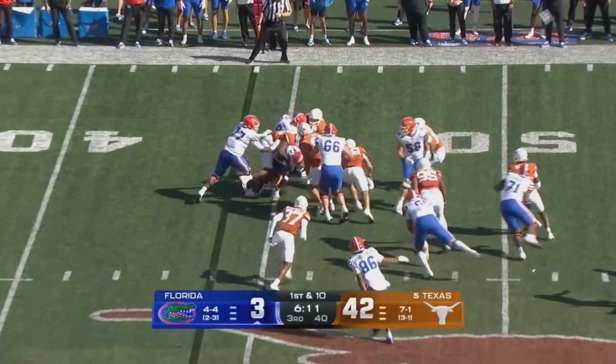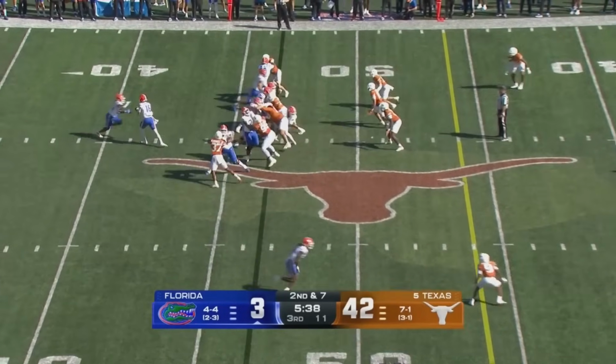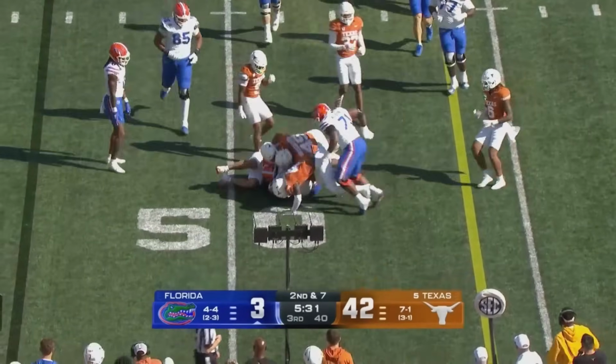And here is Jackson as he has wrestled after a gain of 2.5 yards. The Bulldogs only had 7 points. So Pete Kwiatkowski, defensive coordinator for Texas, says Jackson trying to bounce this and then cuts back across midfield.